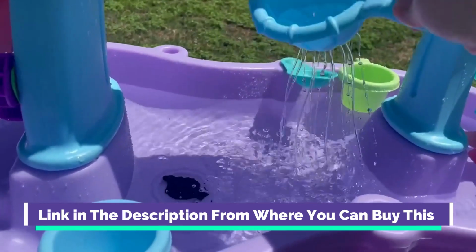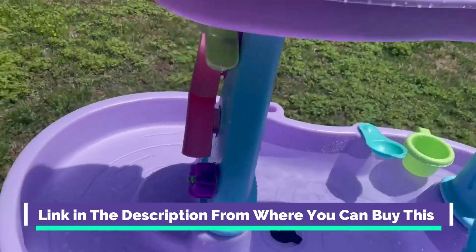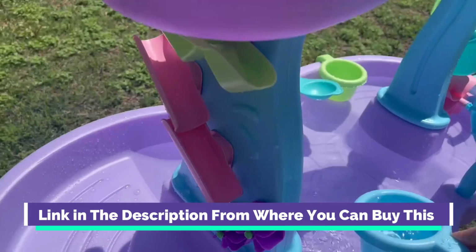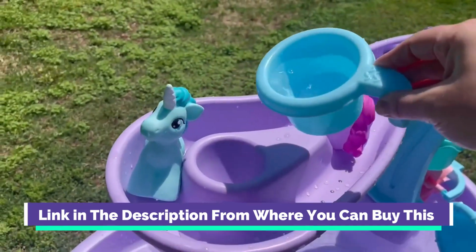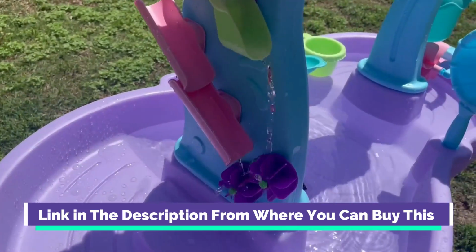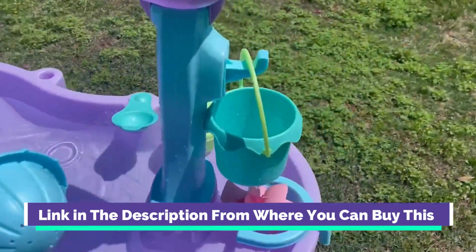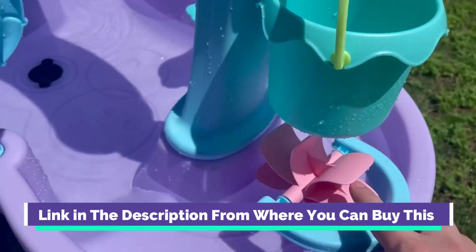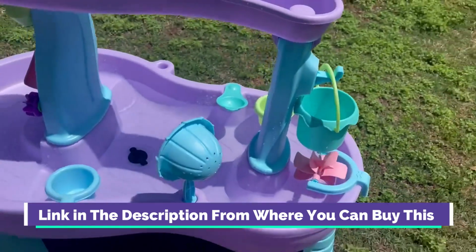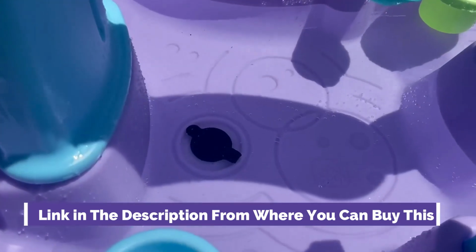The vibrant blue and purple colors add a splash of excitement to any backyard or play area, inviting children to dive into a world of imagination and adventure. Equipped with 12 water toy accessories, including rain showers, spinning gears, and adorable unicorn figures, and constructed from durable materials, this water table is built to withstand hours of active play and outdoor use. Its sturdy design ensures stability and safety, providing parents with peace of mind while their little ones explore and play.